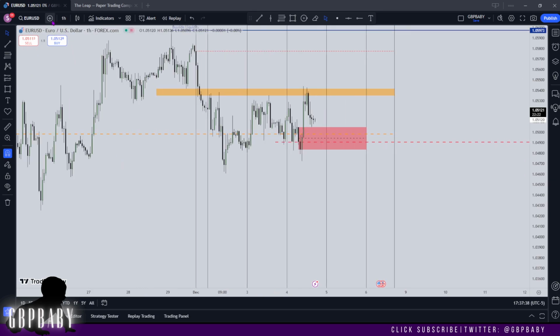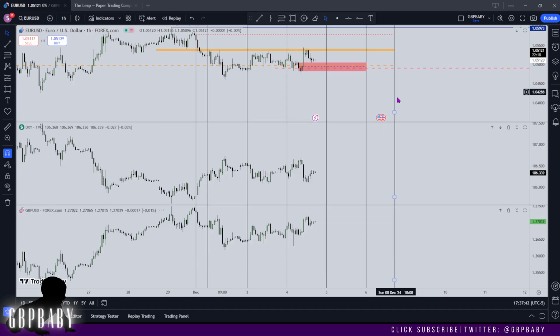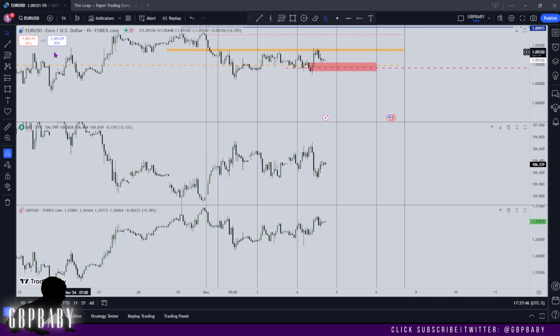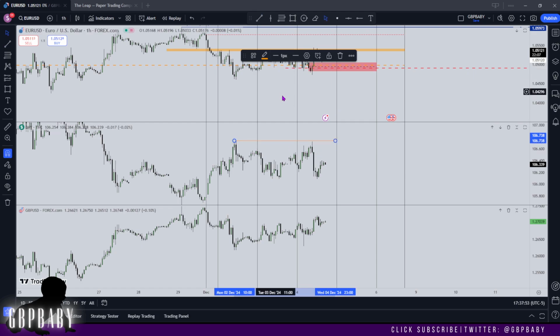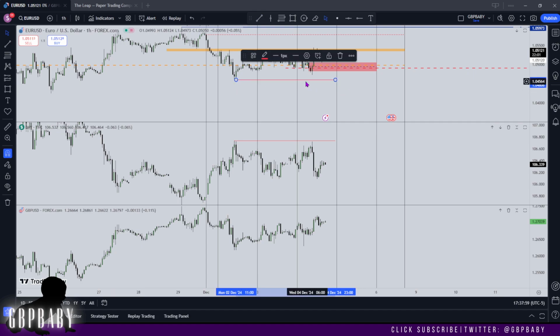Oh yeah, let me just quickly look at divergence. Let's add dollar and pound real quick and see how we're looking. So you'll see dollar fails to take out that high just about. Let's make it a different color. And obviously there and here.